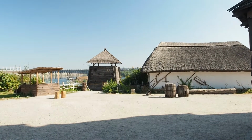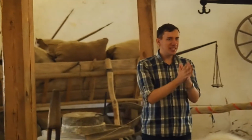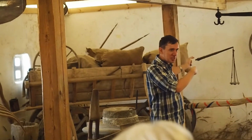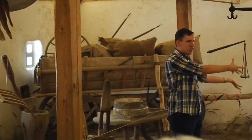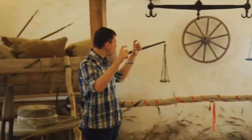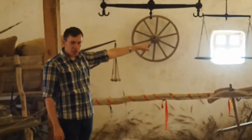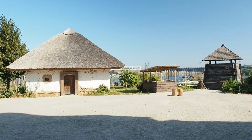But to preserve fish, you either dry it or salt it. So they needed salt. And they bought salt from the Crimea on carts. And so Cossacks took flour and fish, salted it, and then bought salt to preserve it here. That is it. You can take some pictures. This yoke is real. And those scales are also real. They are from the 18th century. Quite old. Maybe they sold to the Cossacks, but I'm not sure.